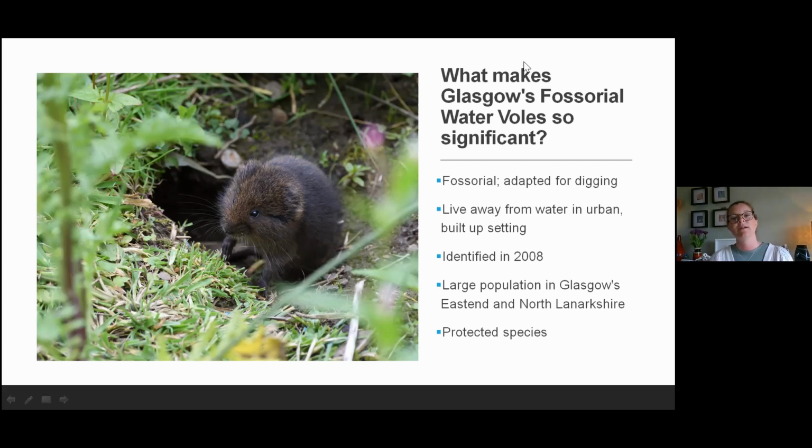As I say, there's a large population in the East End of Glasgow and heading up to North Lanarkshire. Like all water voles in the rest of the UK and in Scotland, they are a species in serious decline. They've declined by up to 90% over the last 50 years, for example. Like a lot of water voles across the UK, they went into decline as a result of urbanisation, but further pressures from predation by American mink, for example, have caused their population to crash even further, which gives added significance to the population that we have here.